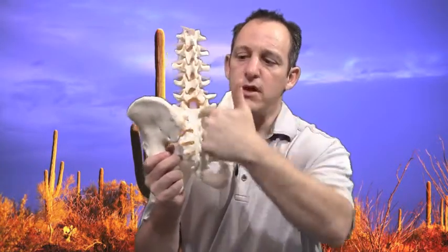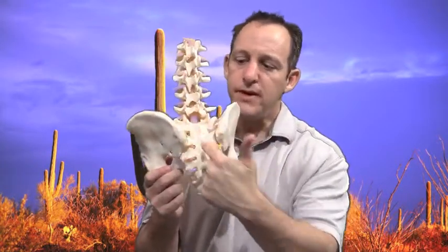Today the topic is sacroiliac joint pain. What are the best treatment options to help it? Well, here's a model of the spine. You have your lumbar spine and then your sacrum. And on either side, the sacrum connects with the ilium. So you have the sacroiliac joints.